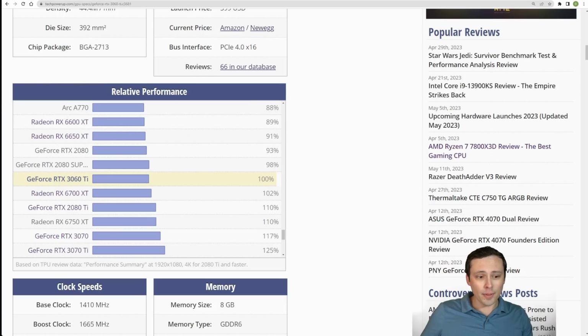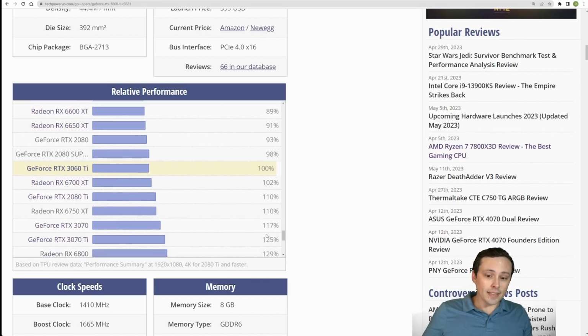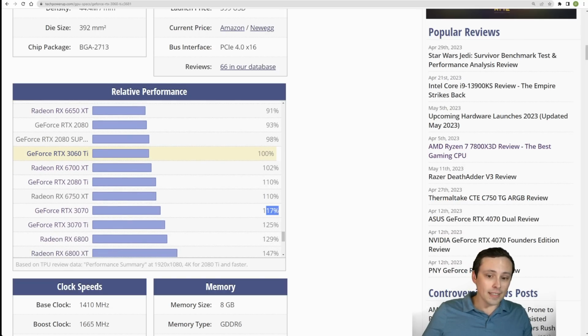This is the TechPowerUp relative performance database. It is not perfect, but it gets you decent ballpark figures where you can just click, and I like that it has so many GPUs. So we can just click on a GPU, set it as the baseline, and look at how other GPUs fall relative to this. So if we set the RTX 3060 Ti as the 100% baseline, and if we go off of 115% of the performance, right, a 15% performance uplift without using all of the new features, then that places us basically in the ballpark of the RTX 3070.